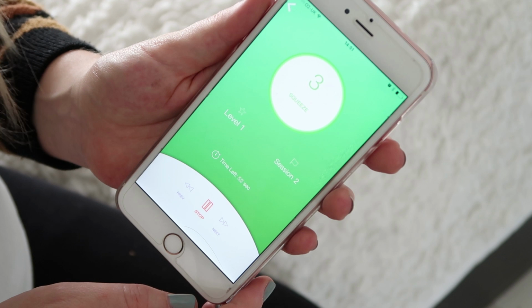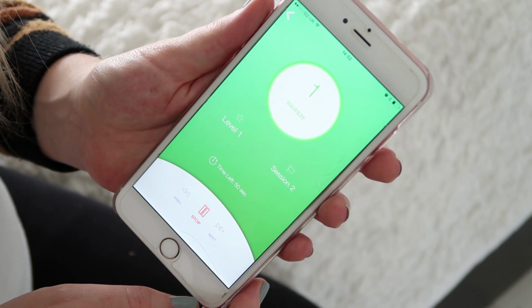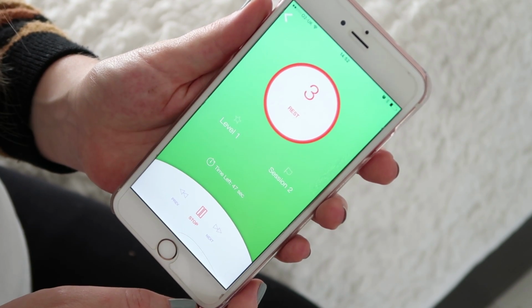And it just basically times you and tells you how many to do in an allotted period of time. It's just a convenient way. I've always got my phone on me, so to have something on my phone that reminds me to do them is just ideal.